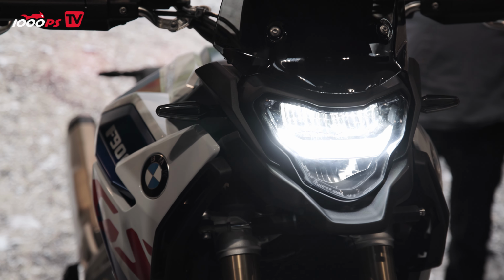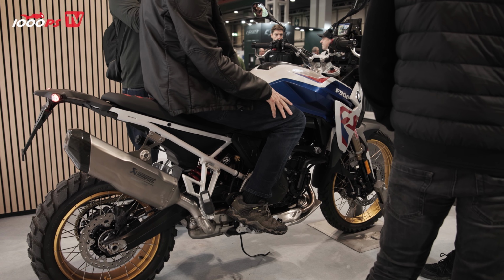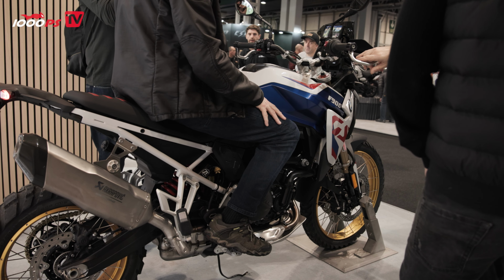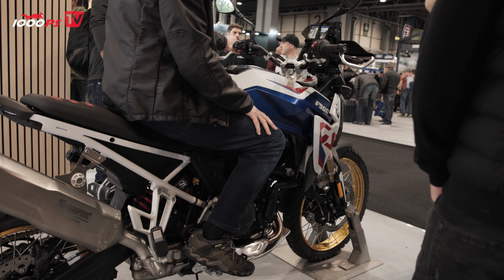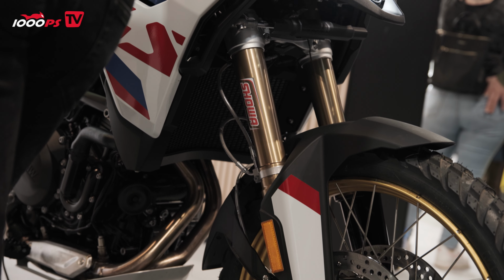So this shares the engine with the F900R and F900XR. Lots of changes to this. 14 kilograms lighter than the F850GS. So it's shed a lot of weight. A lot of that's in the fuel tank, and as you can see, the seat and the whole rear section have been heavily redesigned. It comes with this Akrapovič exhaust as standard as well, and fully adjustable upside-down Showa suspension as well.